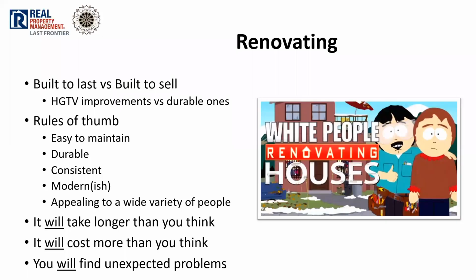Okay, renovating. We're not on HGTV. We're going to do this right. We're going to make durable repairs. We're not doing a 22-minute episode. We're going to make repairs that last. So what are your rules of thumb? The repairs, the things you do in there are going to be easy to maintain, durable, consistent. Again, this is why you're not shopping the discount rack. Modern, but not over the top, and appealing to a wide variety of people.